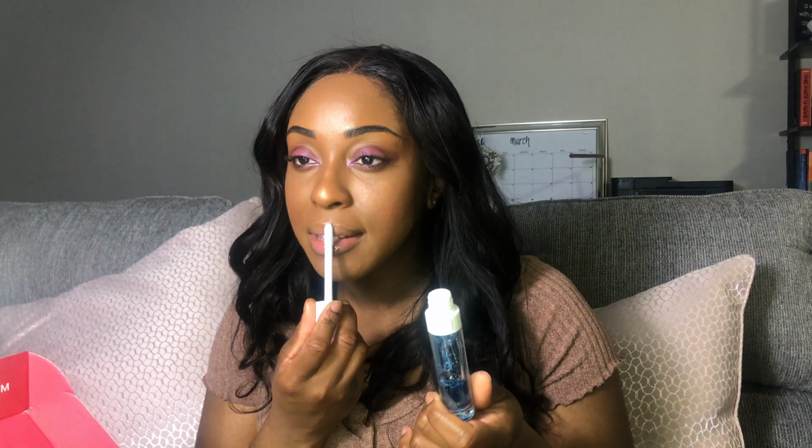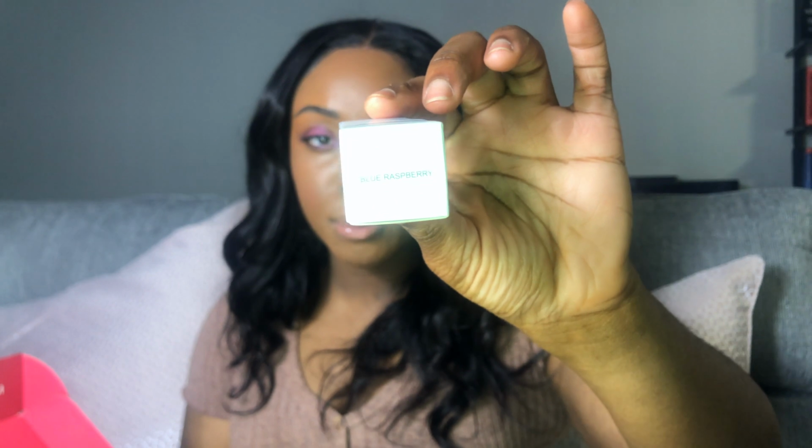I'm gonna tag my other Boxycharm unboxing above, but that other lip oil I still use to this day. This one is just as good. I would recommend this one too. $20. And this is in the color flavor Blue Raspberry. Tastes just like Blue Raspberry too.